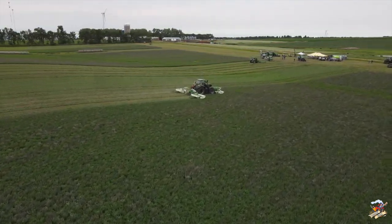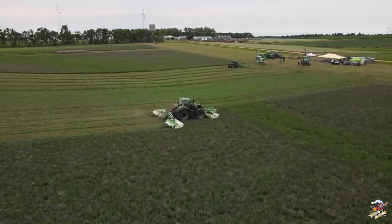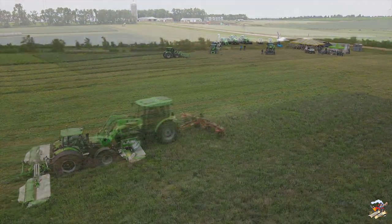The farmer who let us use this field said that this field has been in alfalfa for several years and this is going to be its last year. There's a lot of gophers in this field, done a lot of damage. He said it's time to tear it up and rotate another crop in.